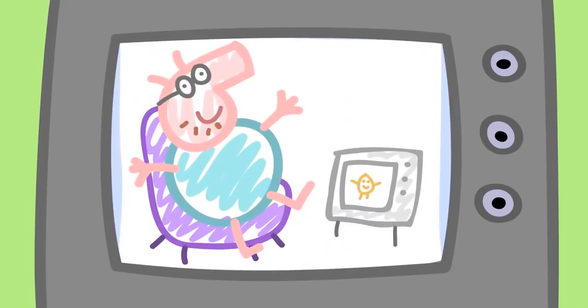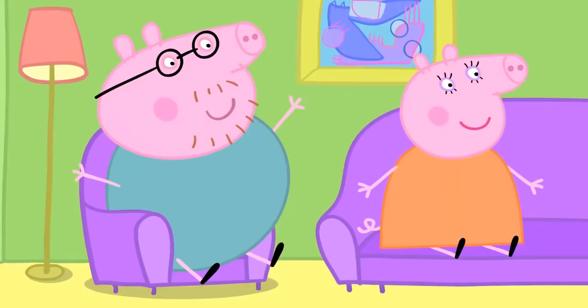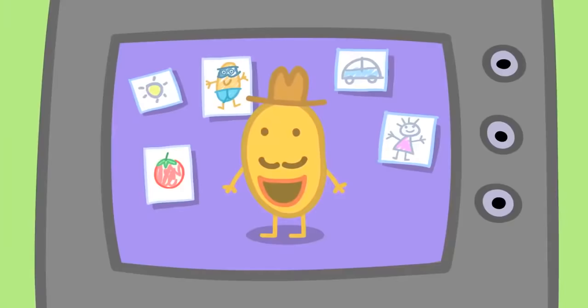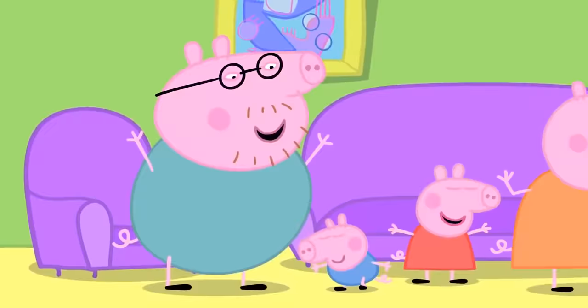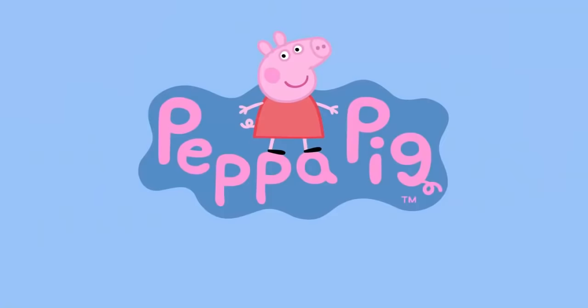Looks like Daddy Pig needs some exercise. Eh? What? Come on, Daddy Pig. Let's do some jumping up and down. Oh, all right. Up, down, up, down. Daddy Pig likes jumping up and down. Everyone likes jumping up and down.